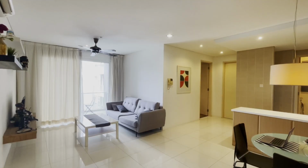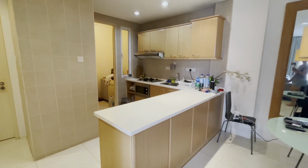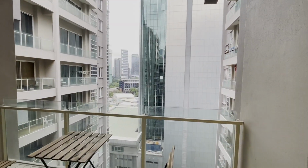It's a simple, basic 1-bedroom unit right outside of the Bukit Bintang area of Kuala Lumpur in a high-rise. 1 bedroom, full kitchen, has a washer and dryer, nice balcony, large comfortable bed, blazing fast Wi-Fi in this place. Can't say enough about the Wi-Fi here and how great it is. And our accommodation costs for the month were $954.